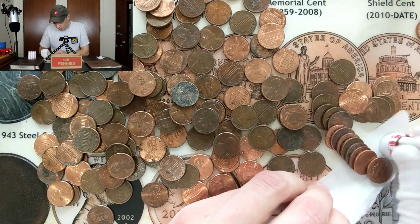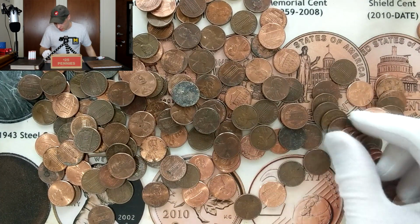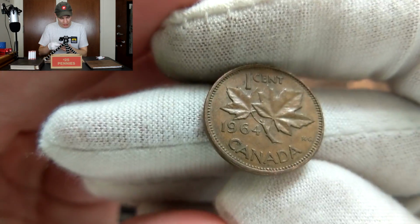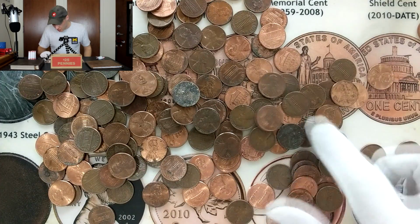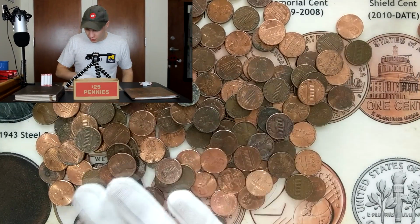Looks like we might have another older Canadian in there. I see a kind of coppery edge that looks Canadian here. Let's see what we have here. Oh, it's another 1964, guys. We got another 1964 young head in this roll, so it's a double young head roll there. But I don't see any more wheat pennies, so we will have to get into the next one, guys.